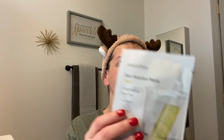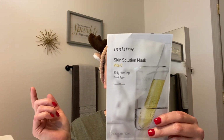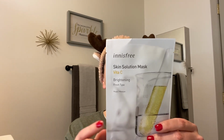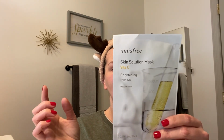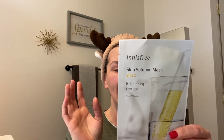The next one is going to be from Innisfree, not to be confused with Innisfree. This is Innisfree. Another really great sheet mask. This is the Skin Solution Mask with vitamin C. Another mask that's loaded down with that niacinamide. This has chamomile in it. This has hyaluronic acid in it. This has Centella asiatica. So if you're somebody who has sensitive skin, this one right here is really going to do a beautiful job at calming that inflammation because it does have that Centella asiatica.